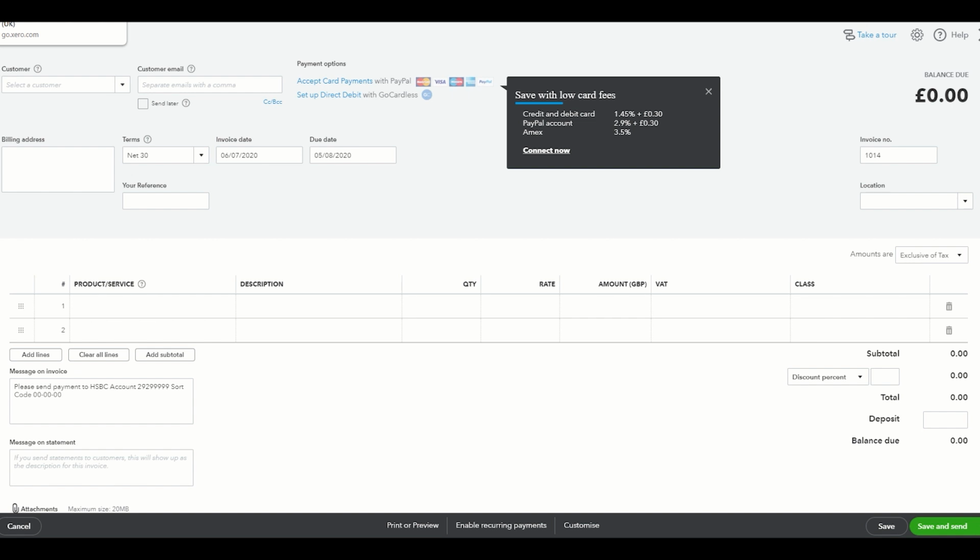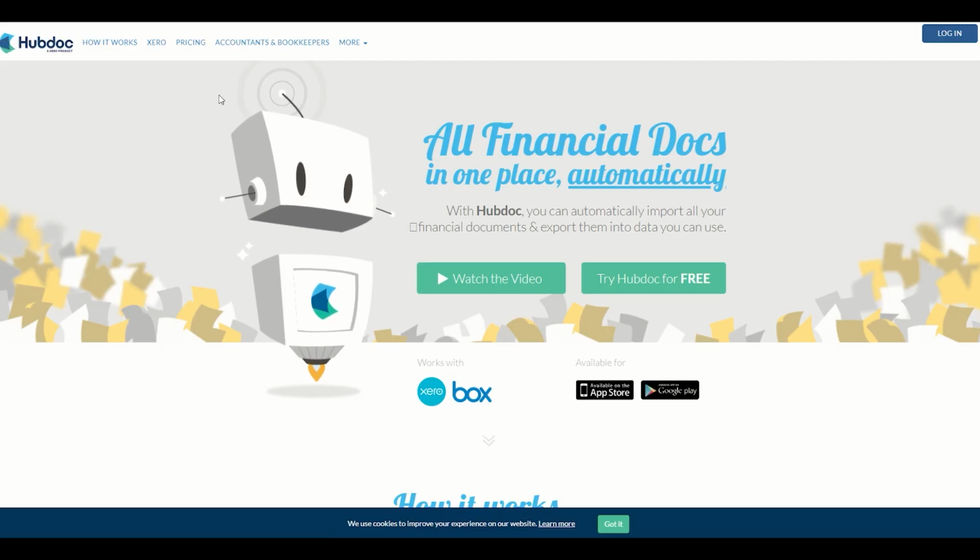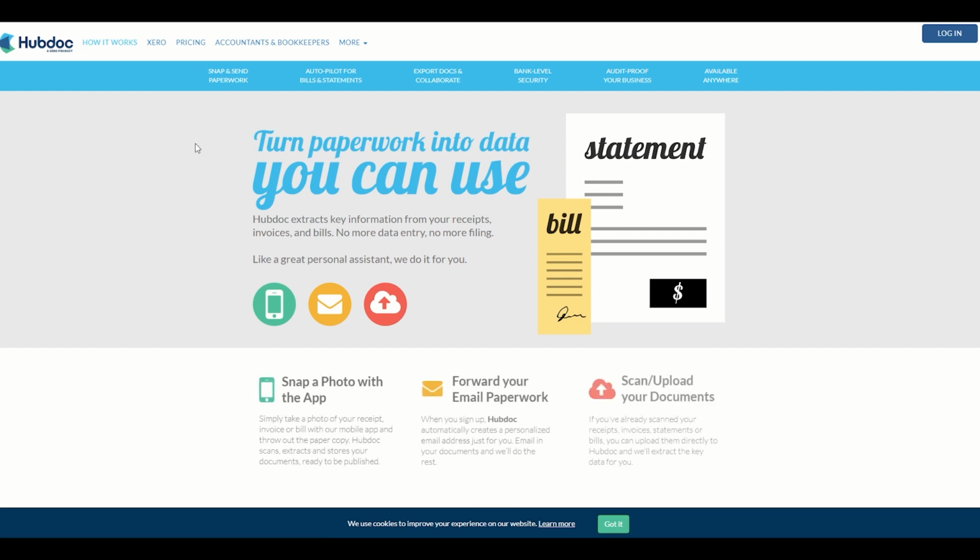And in actual fact, I think one of the benefits of QuickBooks is that they have a very good app, don't they? Their app, I'd say, is probably better than Xero's. Would you agree with that? Yeah, and obviously with the new feature of taking pictures directly from the app and uploading, that is very good. Whereas Xero doesn't actually have that feature. No, although they have brought out HubDoc, haven't they, as well? Yes, they have, which is a way to snap receipts and import those into Xero.